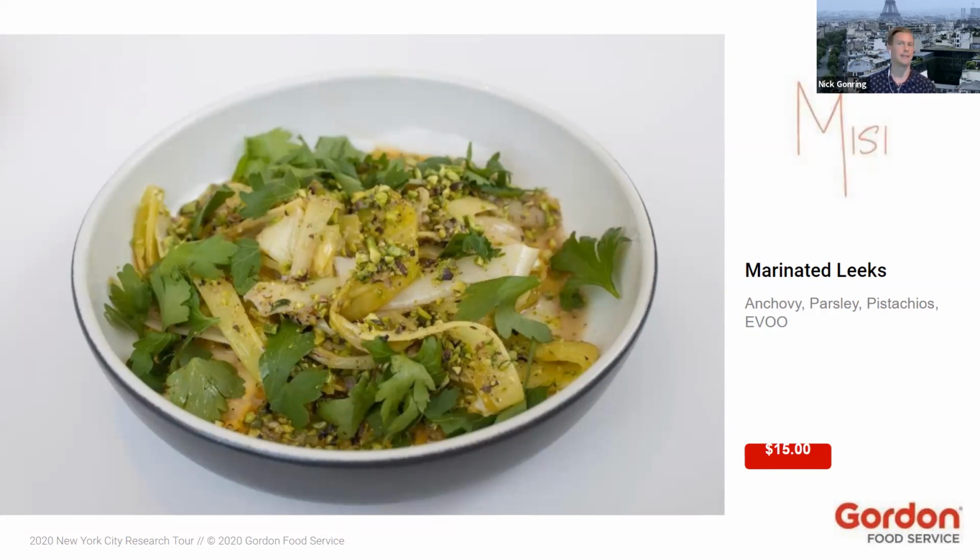And that's the whole idea of just little bits, inclusions of these protein elements that are, for one, not going to break the bank. For two, most of which are pantry items, like this would be anchovies. And for three, I mean, the flavor profile here is going to be drastically different than keeping it by itself, just the leeks, pistachios, and herbs.